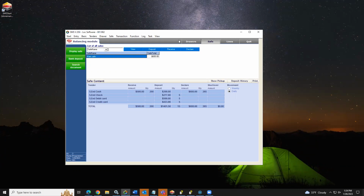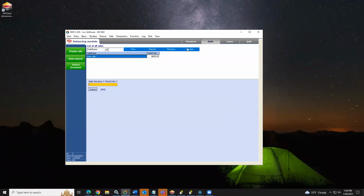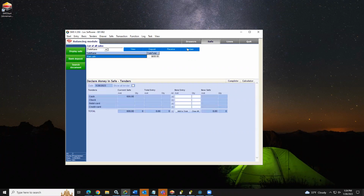Then the last section is the declare. The declare is just like I said with the cashiers. Once the day is done and everything's accounted for, you can come into the declare. It's going to prompt you with that 1 yes, 0 no to make sure you want to declare. And then you can come in and have that last spot where you can go ahead and check.